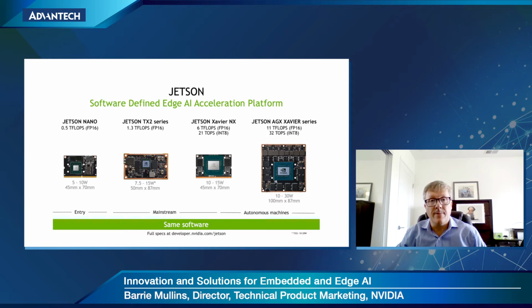And within that platform, there are a number of different modules that we deliver. Now, these modules include the system on a chip, memory, power supplies, I/O connectivity, and all of the other features that you would need to manage the system. And they come in a very small form factor, power efficient size, anything from our Jetson Nano, which you can see here on the left, all the way through our Jetson AGX Xavier that you can see on the right.